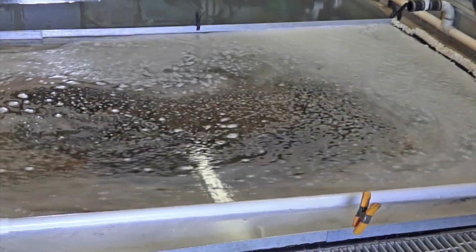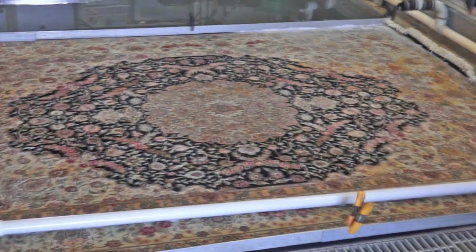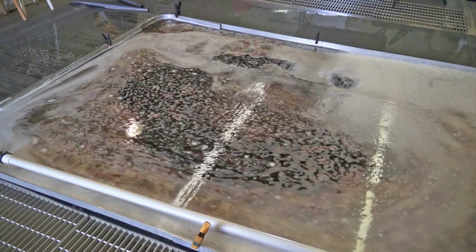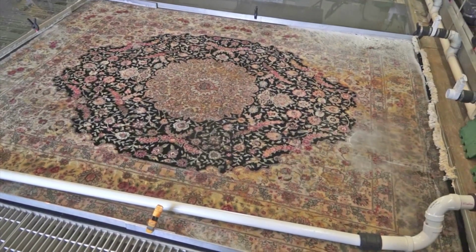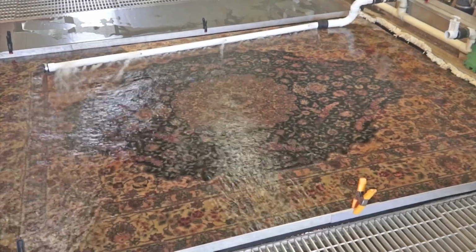This is a very unique cleaning process specifically to remove the urine odor. In the process of removing the urine odor, we will remove all the dirt and the soil that is in the rug. However, the yellow-orange stain will remain.